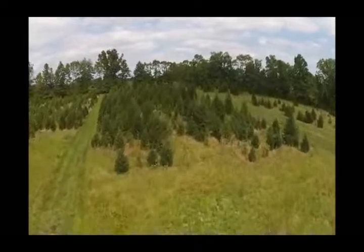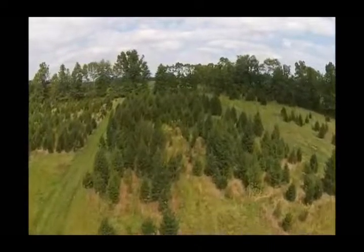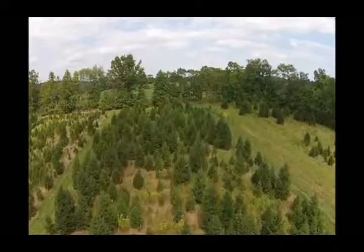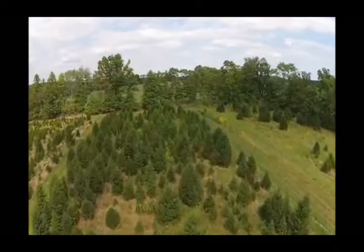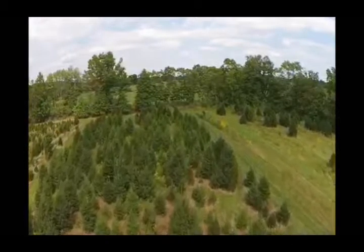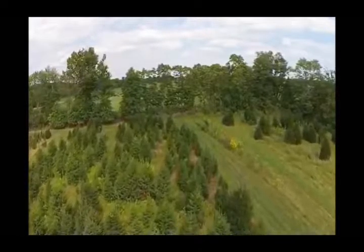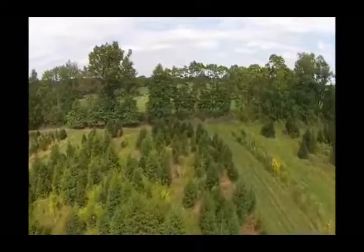It does not require lots of pruning every year. Here, it grows naturally with one leader. If you do see two leaders on it, you do have to trim that, but typically with a Norway spruce, they virtually never have a double leader. It's a good plant that people do choose to put in their backyard.